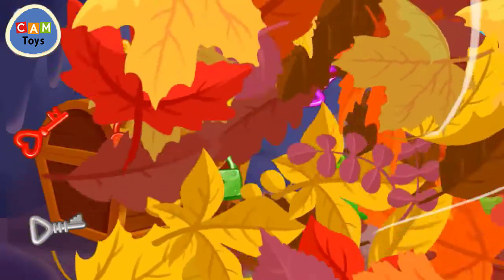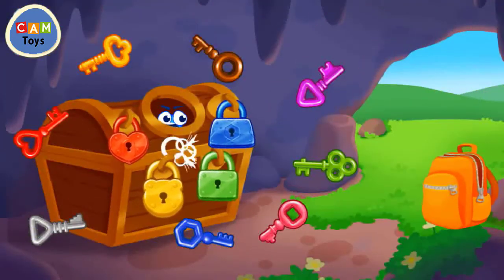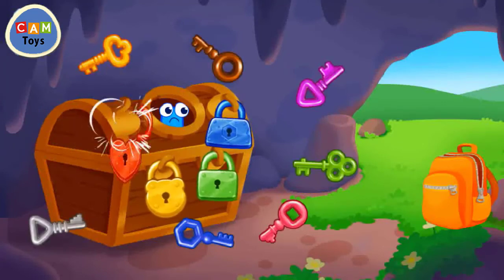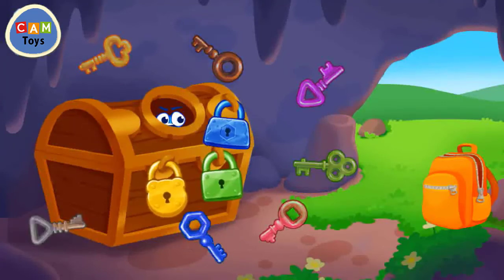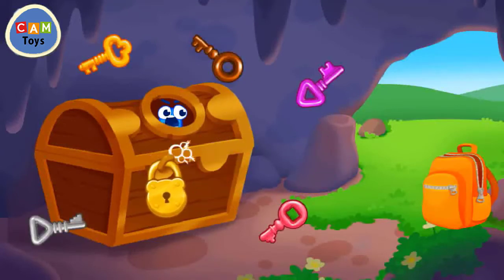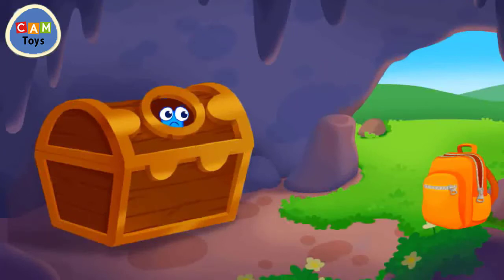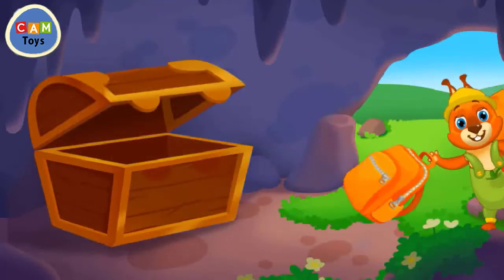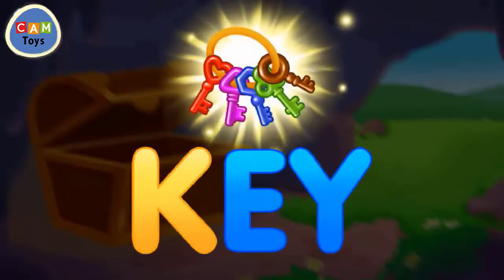Letter K got stuck in a chest. Find the right key. You're doing great. K, key.